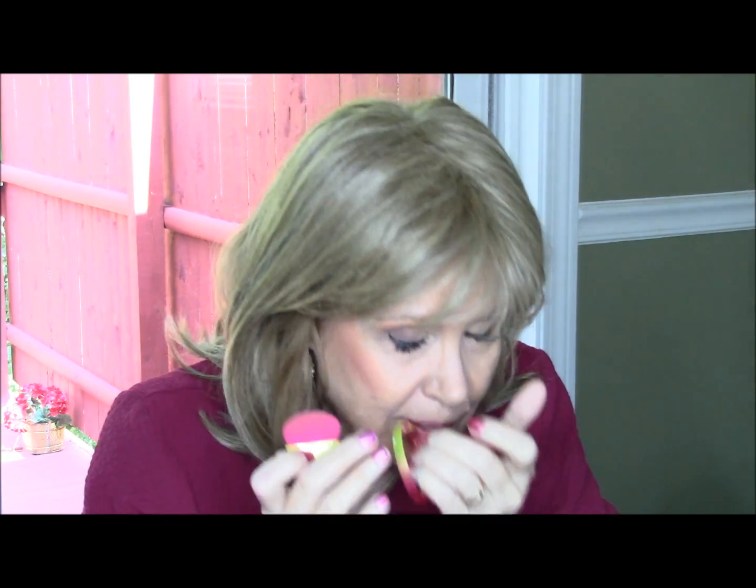So you can smear it. It looks very nice. Let me just put a little on here. It's a very subtle color. Some people may not like that, but I think it's wonderful, and it has that coconut scent. So it will remind you of summer now that we're getting winter coming soon.